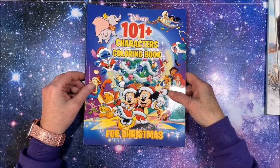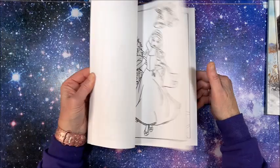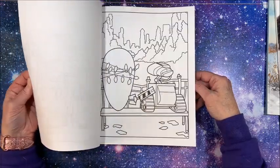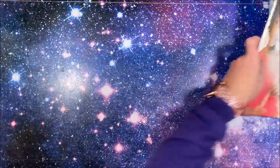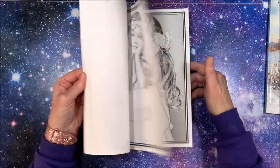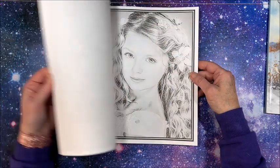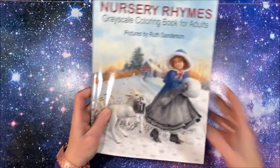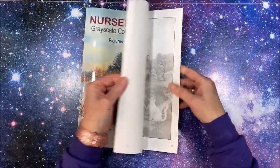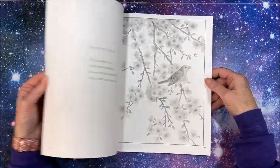Disney 101 Plus Characters Coloring Book for Christmas. So another Disney Christmas coloring book. This one is called Innocence. It is a grayscale coloring book of these adorable girls. Look at that. Then Nursery Rhymes. This is another grayscale coloring book. Pictures by Ruth Sanderson, which you may have heard of. Very popular.